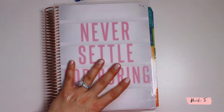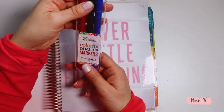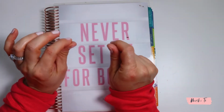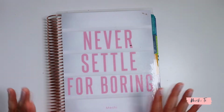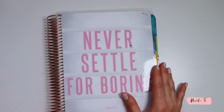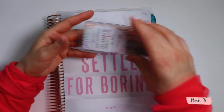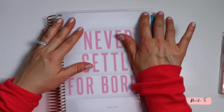And then I also got some markers. These are the dual tip colorful markers. I got the basic colors because honestly that's what I wanted. I'm really holding out on the new releases for 2021 for planners, so I didn't end up going completely crazy with purchasing a bunch of things. I wanted to get really functional things. I also bought these wet erase markers, and I'll show you why, which I'm quite excited about.